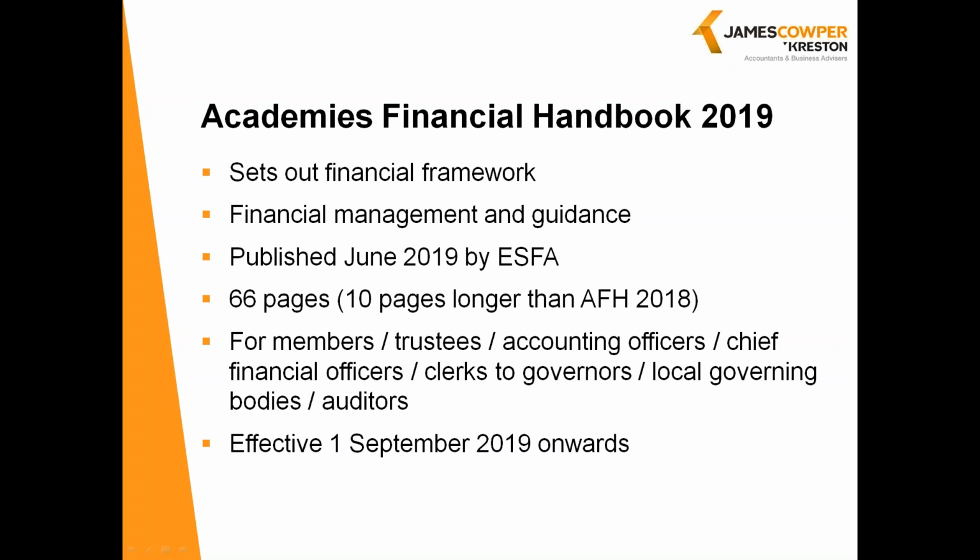So if we get straight into it with the Financial Handbook, the Financial Handbook is essentially a set of rules and responsibilities that each Academy Trust must adhere to. It sets out the financial framework, financial policies, management and guidance. It was recently published back before your summer holidays in June 2019, and it's important to note that this is effective from the 1st of September 2019.